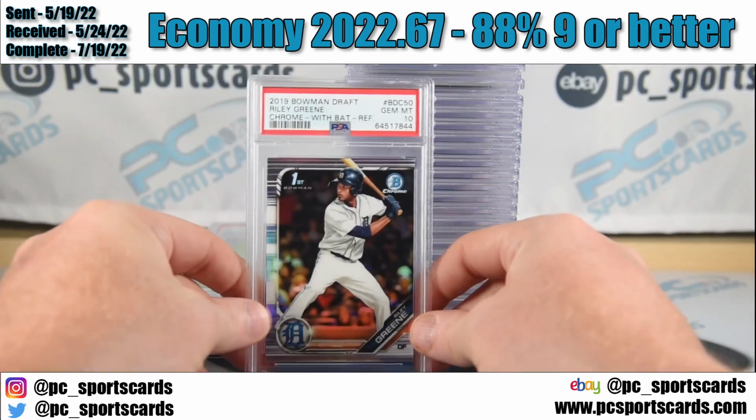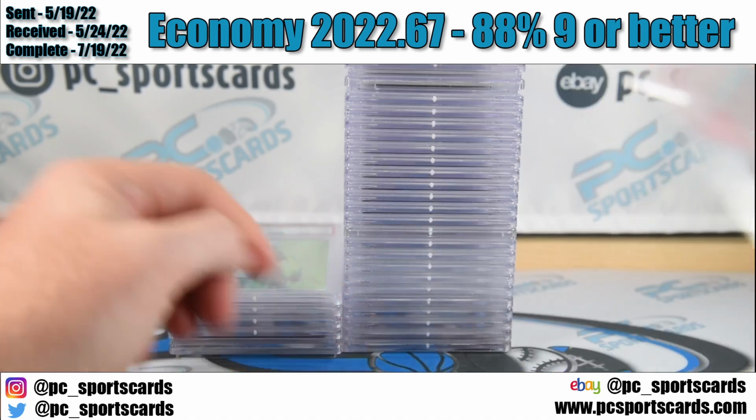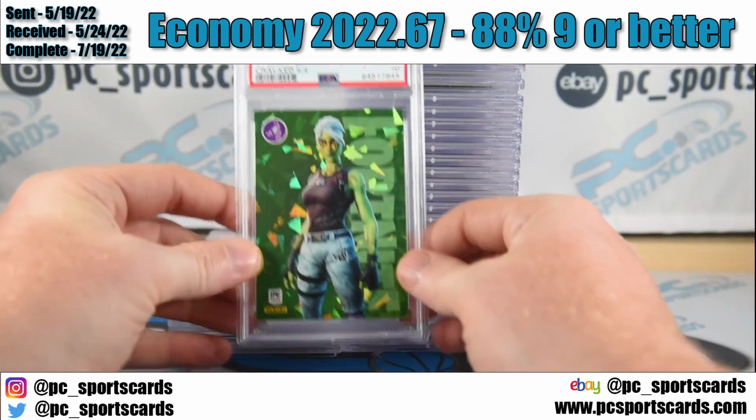What are your guys' plans for the National? Are you going? Are you not going? Are you going to try to sit on eBay and get steals from people while we're going?